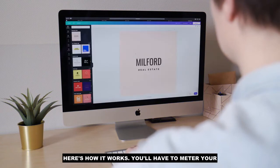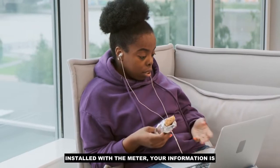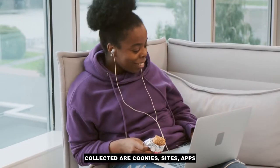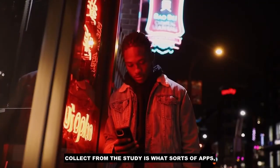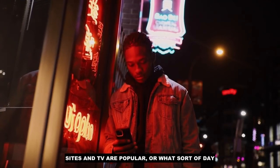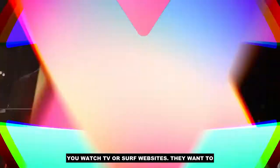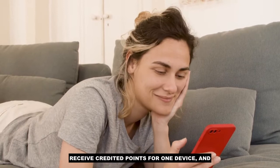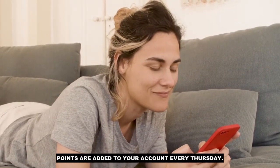Here's how it works. You'll have to meter your eligible devices. Whenever you use your device installed with the meter, your information is securely shared with Google. Some data collected are cookies, sites, apps, or what shows on your TV. The data they will collect from the study is what sorts of apps, sites, and TV are popular, or what day you watch TV or surf websites. They want to identify how you use media at home. You'll receive credited points for one device, and points are added to your account every Thursday.